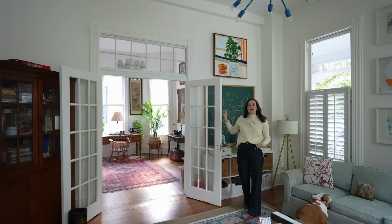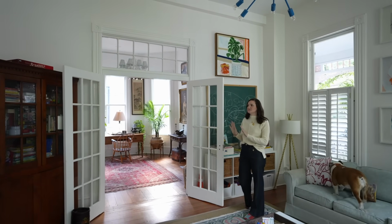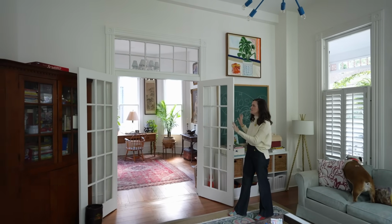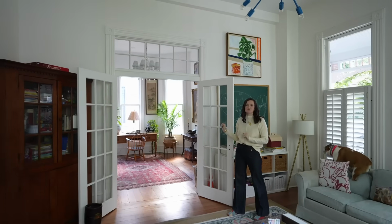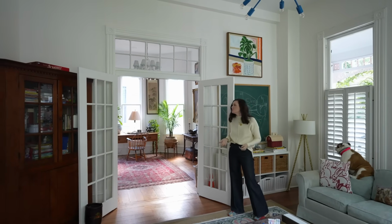So this right here was actually in the entry hall when we first bought the home, but it was caving right here. The whole house was starting to sink. So we needed to, A, open the space up, but B, support this structurally. The plan was to close the doors and block the mess, but the doors don't close. That's just the nature of a historic home.